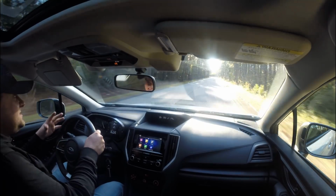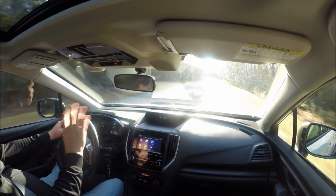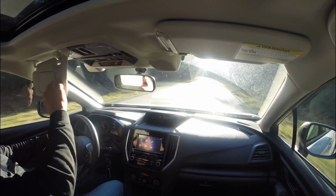Oh, by the way, this model stickers from $24,000 as the mid-spec level, and then with EyeSight and all the active safety options, we're up to $26,905 delivered. Very, very good value. Although for me personally, I think I'd go with the Outback.